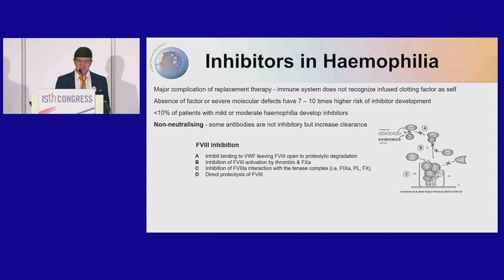But the factor VIII inhibitors that do inhibit operate by a number of different mechanisms. Some of them inhibit the binding of factor VIII to von Willebrand factor, so the factor VIII is left on its own and gets destroyed by circulating enzymes. Or the inhibitor will inhibit the activation of factor VIII by thrombin or 10A. Or they may inhibit the interaction of activated factor VIII with the 10A complex, and some of them will directly destroy the factor VIII themselves.